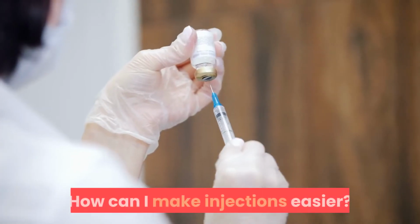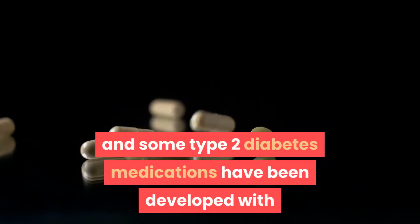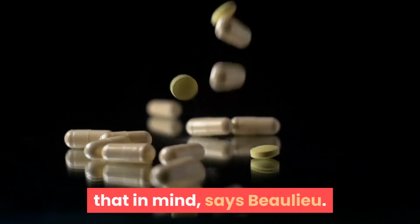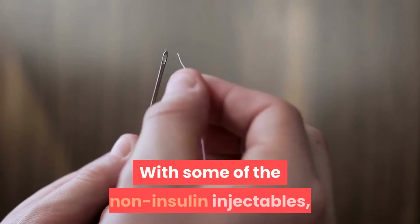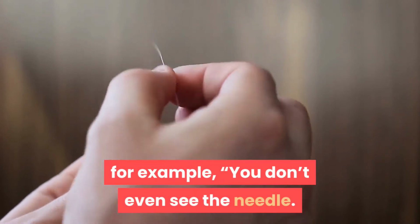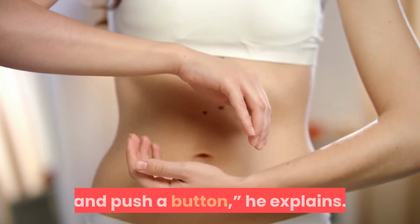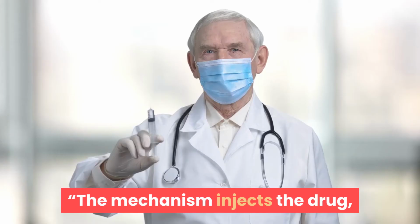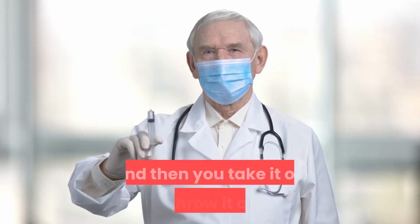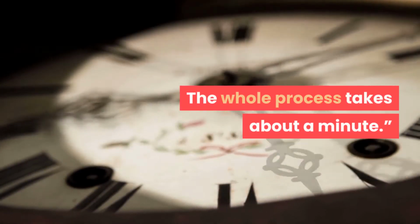How can I make injections easier? Many people fear needles, and some type 2 diabetes medications have been developed with that in mind, says Beaulieu. With some of the non-insulin injectables, for example, you don't even see the needle. You just place a pen-shaped device on your abdomen and push a button, he explains. The mechanism injects the drug, and then you take it off and throw it away. The whole process takes about a minute.